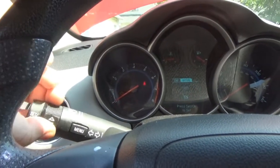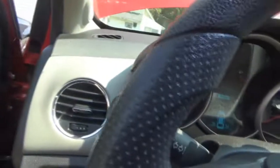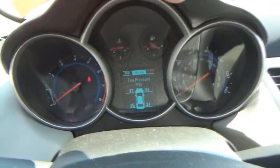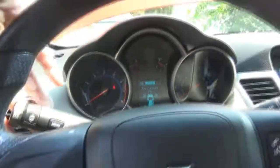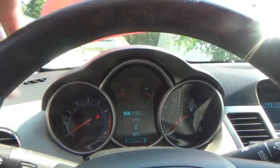What did the tire pressure say? 32, 34, 34, and 35. 35 is the actual pressure rating on the door. That front tire's a little low. Not extremely low, but whatever. Alright, so that's it.